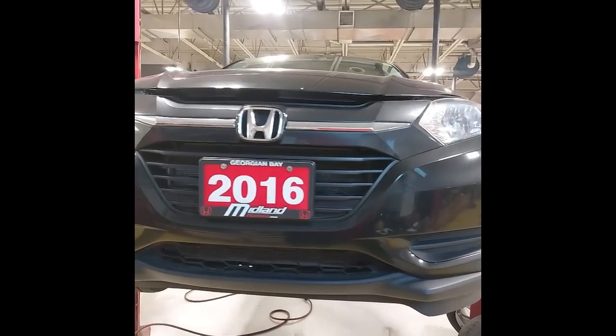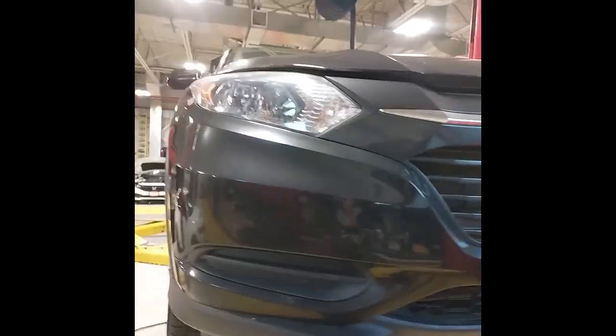Let's check out this 2016 HRV, stock number 24347A. I'm going to start with a walk around of the HRV on the hoist here. We'll have a good look at the tires and the brakes.